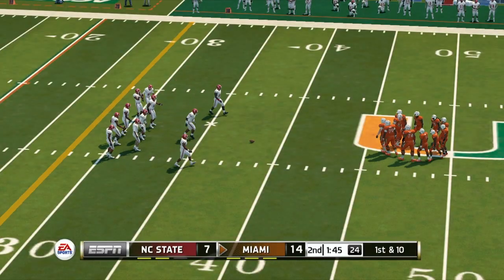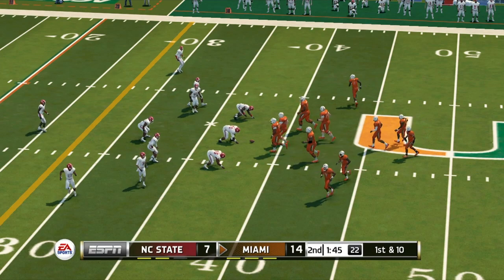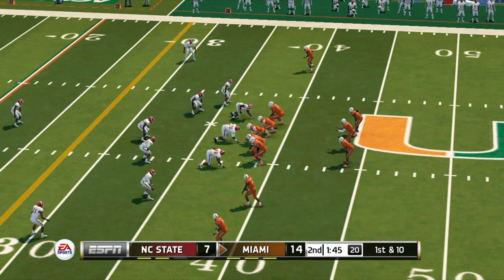Momentum swings have been fairly even. And with so little separation, this game can be drastically changed on just one or two plays. Miami up 7 points.